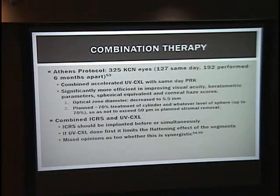And then there are some people, not many in the States, but elsewhere, who are doing combination therapy, particularly combined accelerated cross-linking with same-day PRK. Again, an attempt to cross-link and stabilize the cornea, but also improve the refractive outcome. And there's fairly good data to support that this is a decent option. You can see they're doing limited ablations. They're trying not to exceed more than 50 microns worth of tissue because you have an eye that has an ectatic process, which is why they're cross-linking.